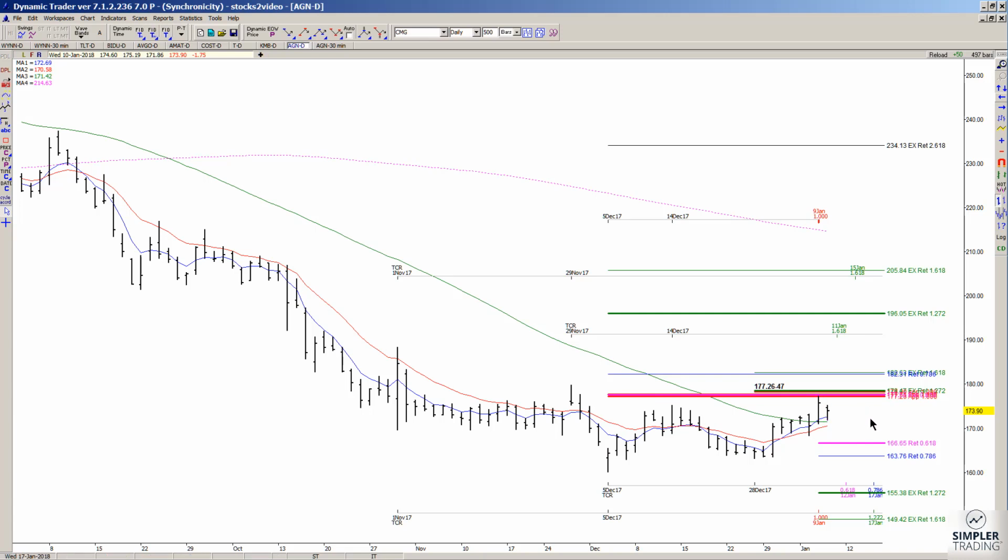This is where it can get confusing. The best setups are going to be where the daily chart setup is in agreement with the 30-minute setup. That's when it's a little less difficult to trade.